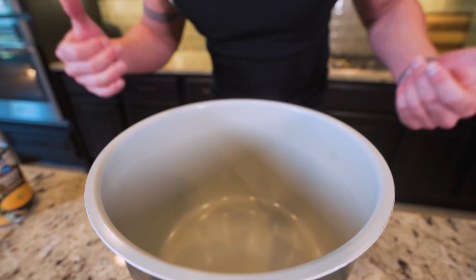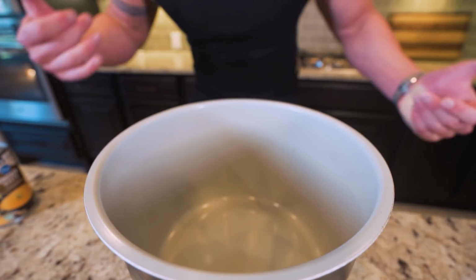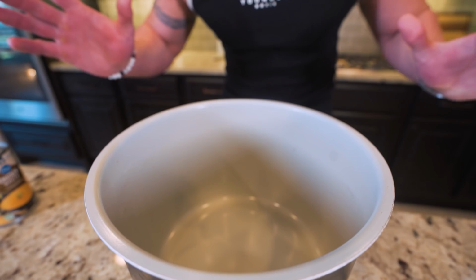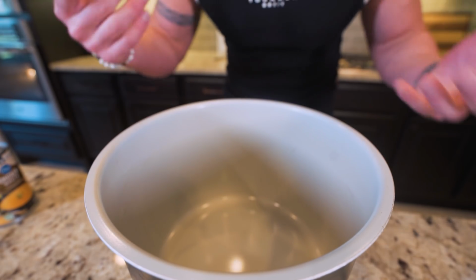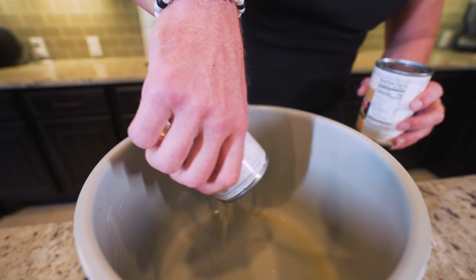What makes this so simple is that we will be using either a Ninja Foodi Deluxe or an Instant Pot. Essentially a pressure cooker. Doesn't matter what brand you have, as long as you got something that performs that same function, you're gonna be good. I'm gonna begin by pouring my chicken broth in the bottom of our pot.